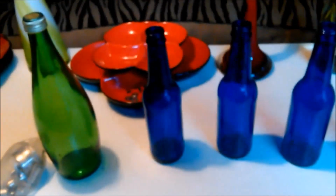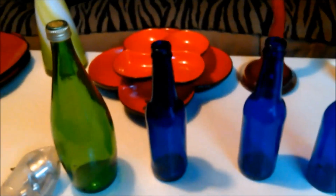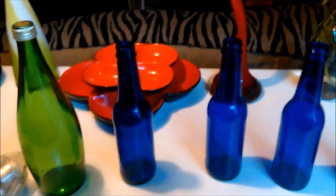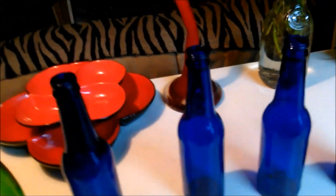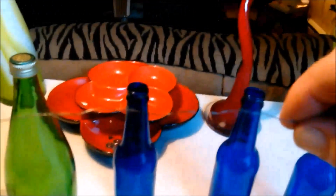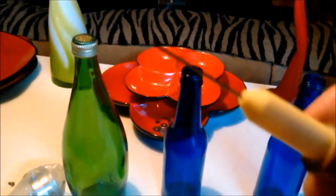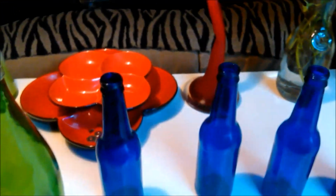But anyway, the colors were just so pretty. I just couldn't stand leaving it there. So I brought them home and I'm going to try to make a sun catcher out of them for the front deck. And I will show you as much as I can, because right now I'm gathering up everything I'm going to need, like little rings and some very thin wire, just crazy stuff that I'm going to need, because I always have these crazy ideas.